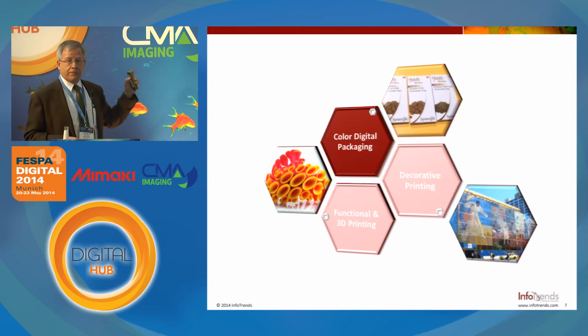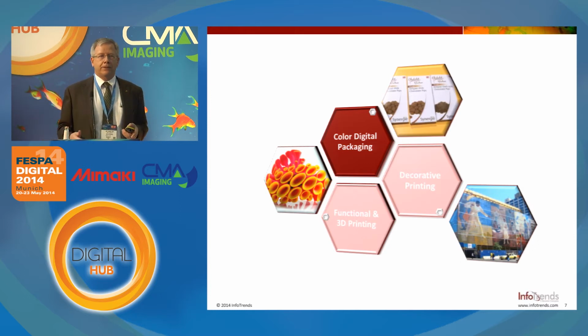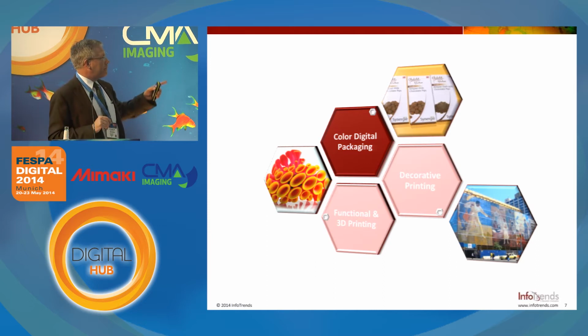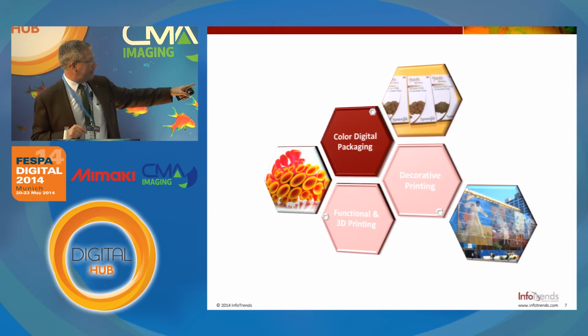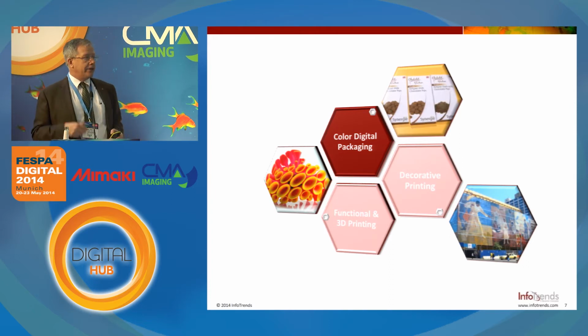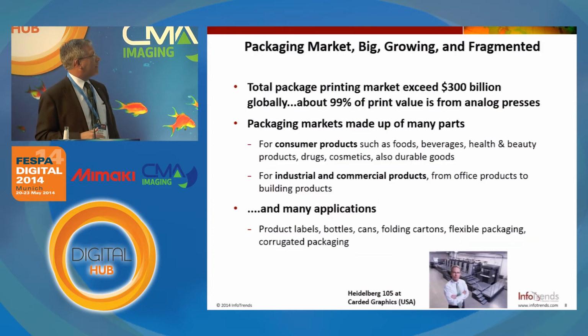Now, what you're going to see in my presentation is I've divided it out into a couple of different types, and as I said, I'm going to fly right through this, so keep up with me and then ask questions later. But color digital packaging is what I'll look at first. We've got functional and 3D, and then also the decorative printing. I'm going to go through some of the players, some of the trends, and what's going on in these marketplaces.